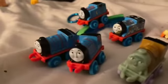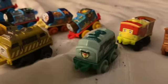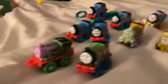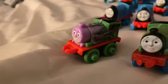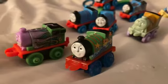Here are all my Gordons. Here is Gordon. Gordon. Squidward Gordon. Diesel 10. Plankton Diesel 10. Here are all my Percys. Squid Percy and Water Percy that came with the Stefano set.